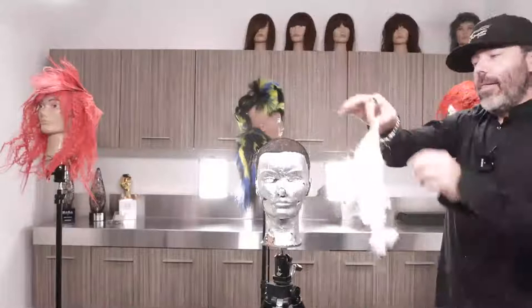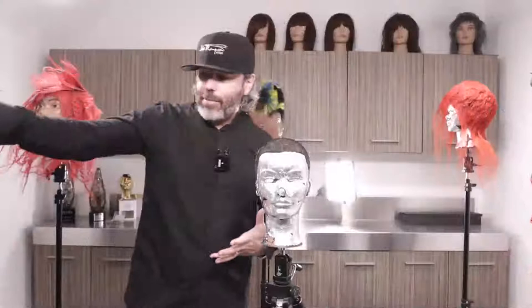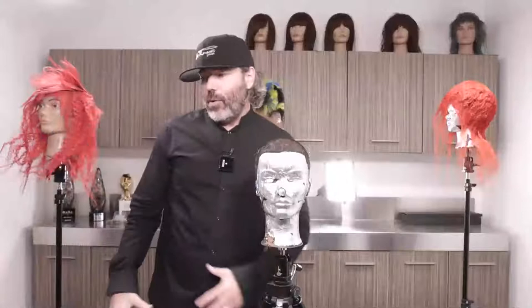So we're going to use this to create this Marie Antoinette type style. And you can see how I did this and started to break these up yesterday. So I'm going to build this style on this mannequin head. It's going to be super, super fun.